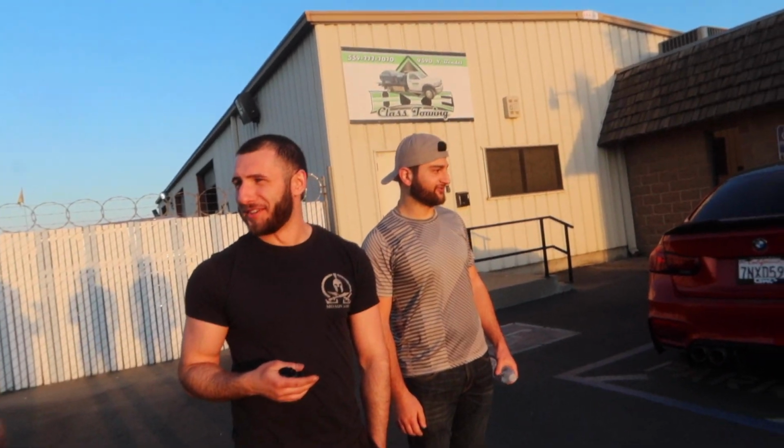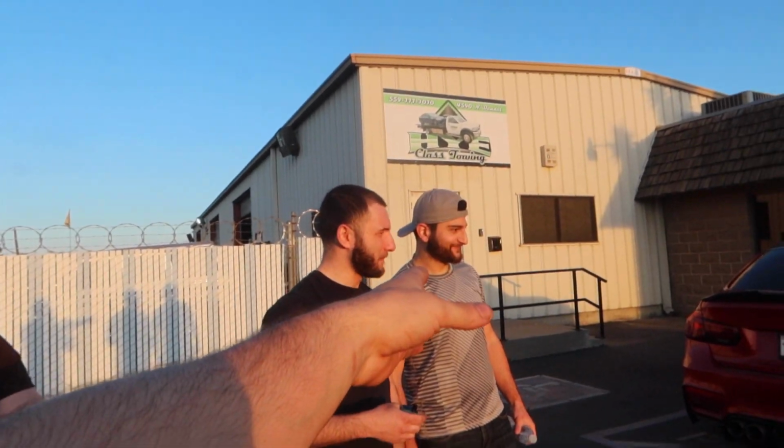Disclaimer: we're in Mexico. Tad's just colorblind. He can't even tell the difference, to be honest, between these two cars, let alone the wheels. What's different? Exactly. I like it.